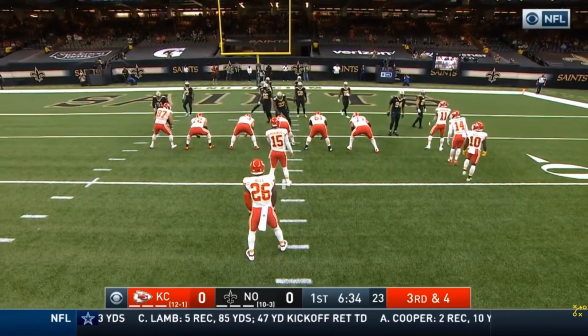the league. I don't think I'm going out on a limb here saying that at this point, there aren't too many teams that look like they can play, let alone beat them. So hopefully you enjoy this one. I had fun breaking it down. Let's get it started. Patrick Mahomes doing his thing.